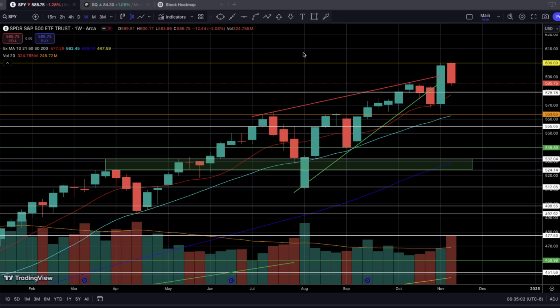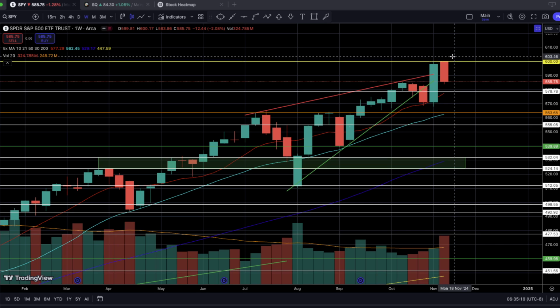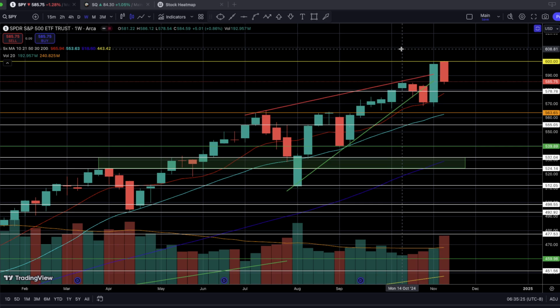So the S&P 500, or ticker symbol SPY here, has had an amazing, euphoric move to the upside and has reached my outrageous whole number target of $600. And the same can be said for ticker symbol SPX, or the S&P 500 index. But again, we're looking at the S&P 500 ETF, or ticker symbol SPY.